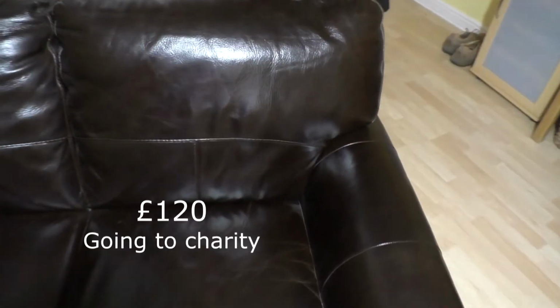So I think this is quite a nice find by Mrs Rathbone in the charity shop. I think it cost her about £120 if I remember rightly. Nicely leather. There's hardly any wear or usage to it at all. And as I say, we can just relax quite nicely and watch the TV. Okay, so it feels really quite comfortable, to be honest with you.